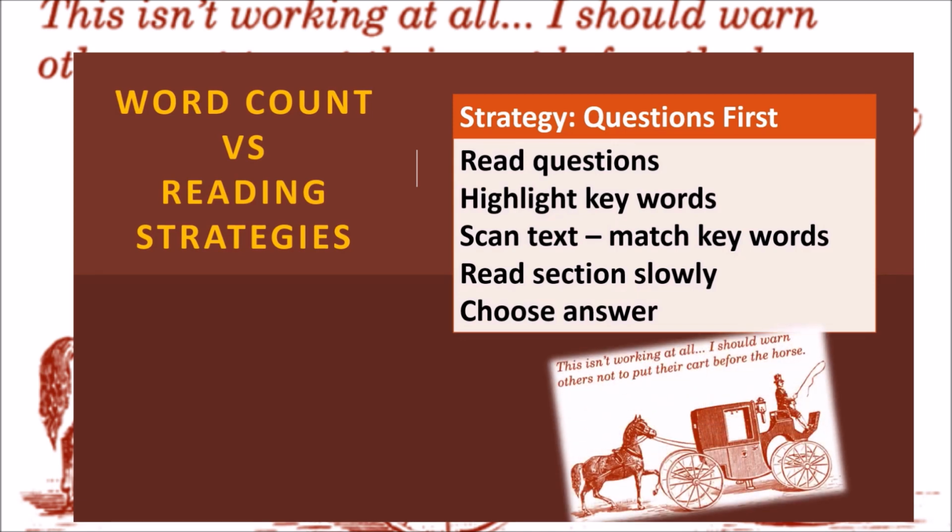This kind of reminds me of the old phrase, putting the cart before the horse. And when you think about it, does it really make sense? You're trying to find the answer to a question and you don't even know what the text is about. You haven't even read it. Therefore, you have no clue where the answer might be located.